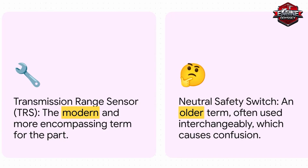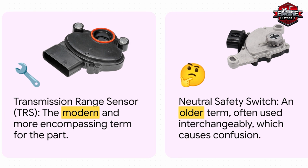Okay, let's clear something up. Because if you've been Googling this, you've probably seen a ton of confusion. People are arguing, is it a transmission range sensor or a neutral safety switch? Here's the deal. They used to be different parts, but on most modern cars, they're the same thing. It's one component that does two really important jobs. It tells the computer what gear you're in, and it acts as a safety feature to make sure the car only starts in park or neutral.